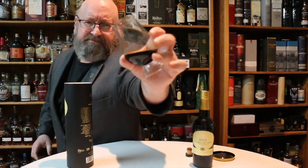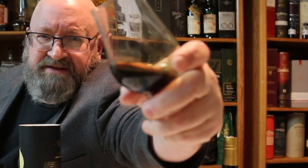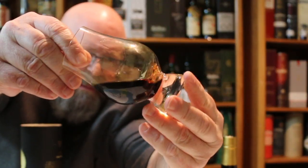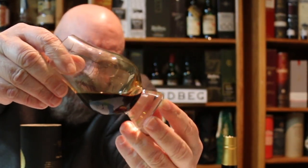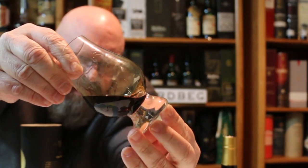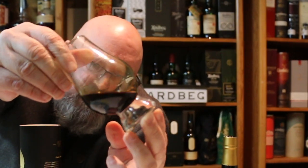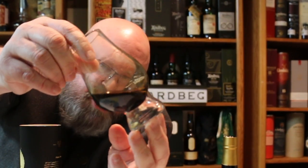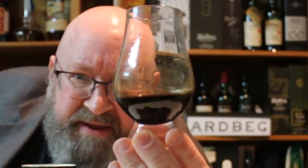Just take a look at that. And as I slowly move it around the glass, you might be able to see how it starts to turn the glass brown. The glass starts to turn like a tan color, and it is thicker than a maple syrup. It's almost like motor oil that you would put in your car. And as I continue to spin it around, you can see it just continues to coat and turn the glass dark. And it is absolutely pitch black.